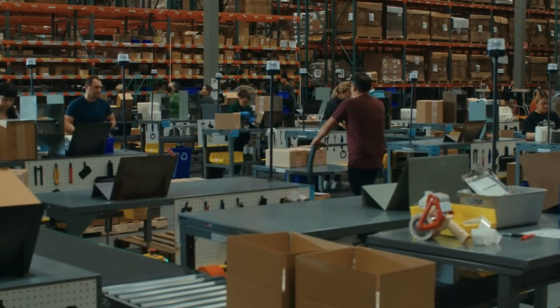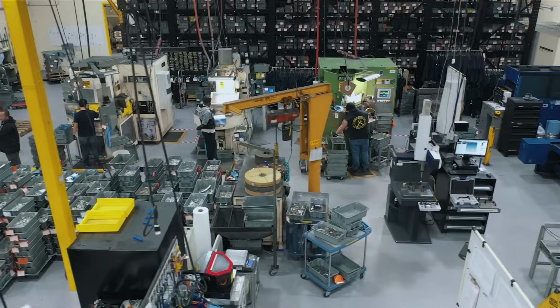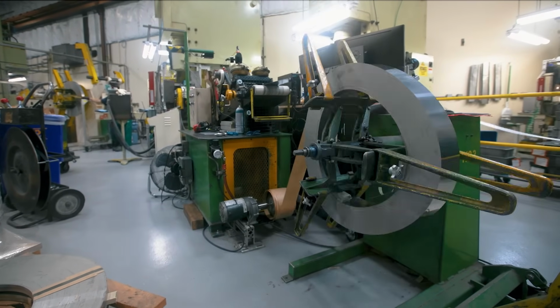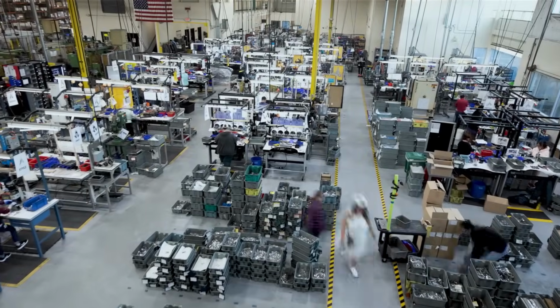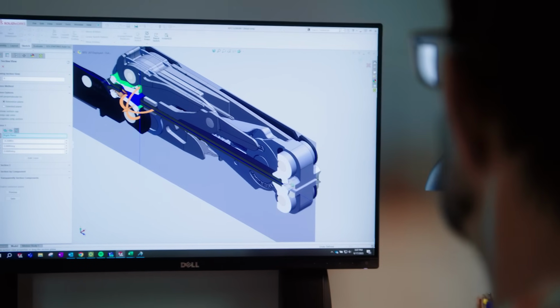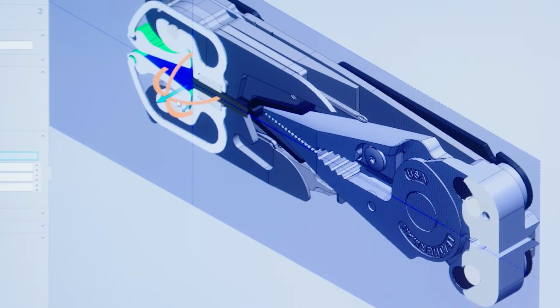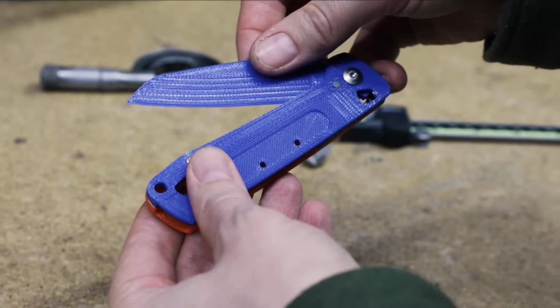Within our sprawling factory are all the machines, systems, and over 500 passionate people that turn raw steel into a Leatherman multipurpose tool. Engineers create and design tools in a 3D environment, depending on the complexity of the part. Prototypes are machined or 3D printed for testing and validation purposes.